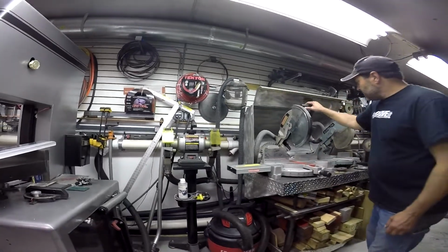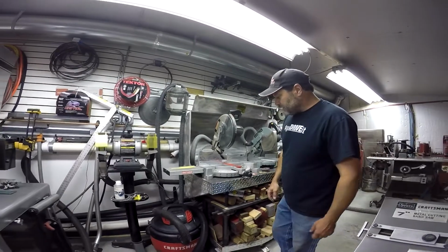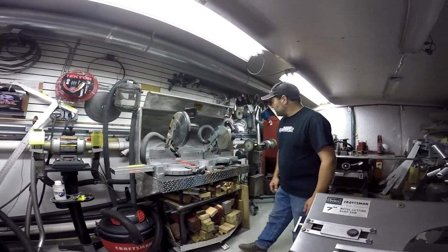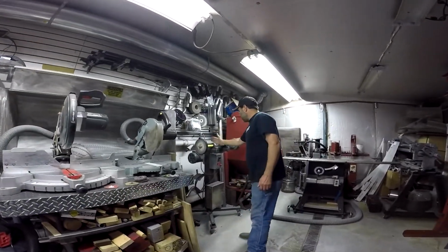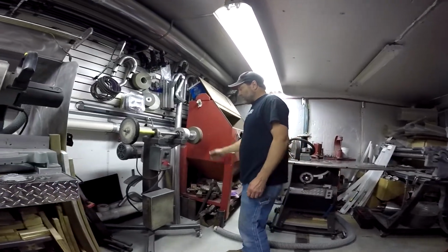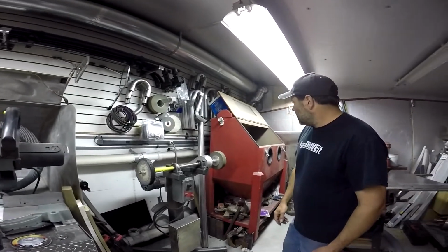And then the miter saws: we have a double miter saw stand with a dust collection system behind it, and the table is elevated and can move up and down for different heights that we need to cut anything. We built our buffer from scratch with a bunch of old machinery parts, some old tractor bearings, and just recycled material.